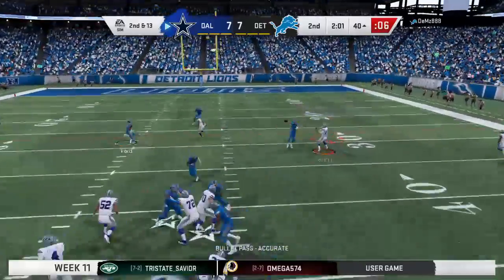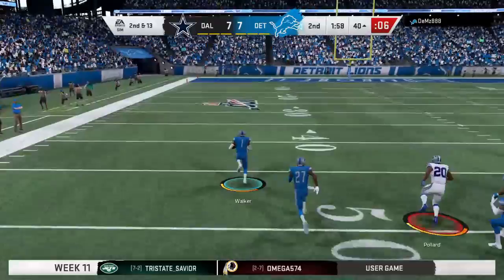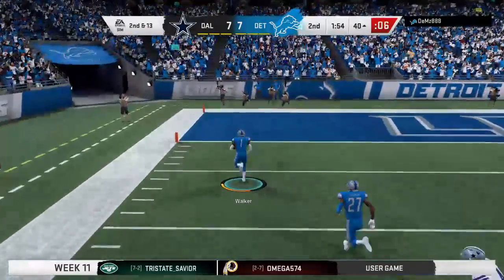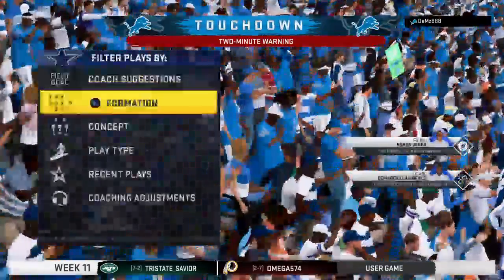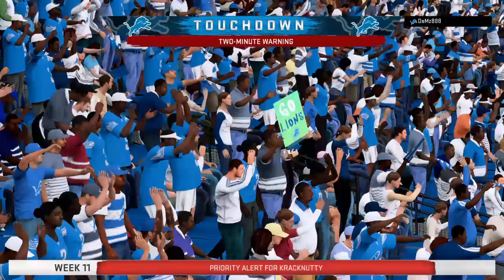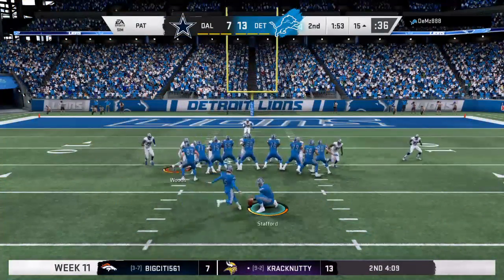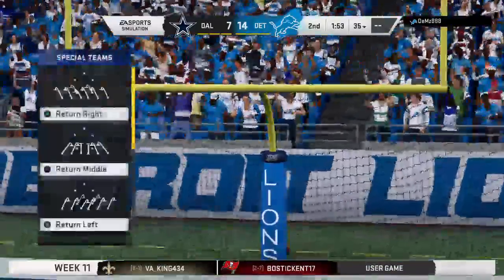Now Prescott. And he fires one that's intercepted. Picked by Tracy Walker. And he's free going down the left side. It's a foot race. And he will score. Touchdown, Lions. Prater on to add the extra point. And he's got it. It's now a 14-7 ball game.